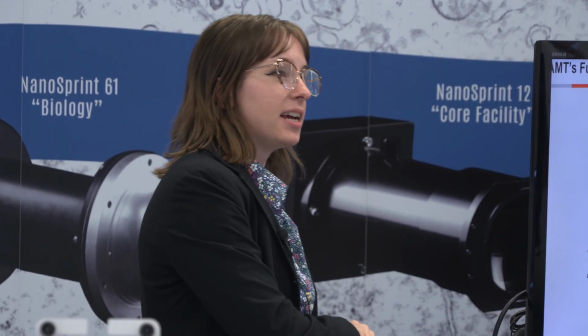Cryo doesn't have to be this large, expensive, intimidating application. We can have this as an application for all labs across the country, whether you're an undergrad, a graduate, or a professional laboratory. You can fit your system and have many users of many experiences do cryo screening now.